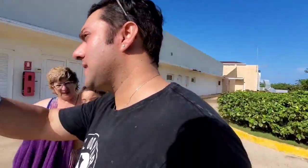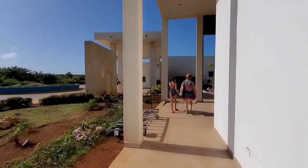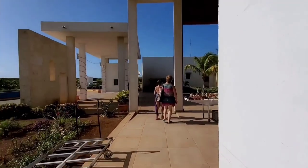Hola. Hola. Yeah. Yes, this way. Acá la vuelta? Sí. This way in red. Got a nice plaza here, some cool music and stuff. We're gonna have a look at some nice curios and stuff.